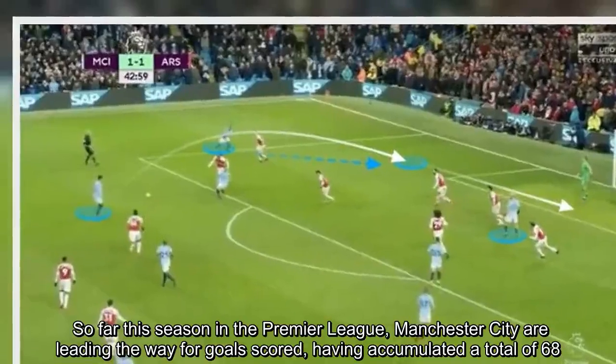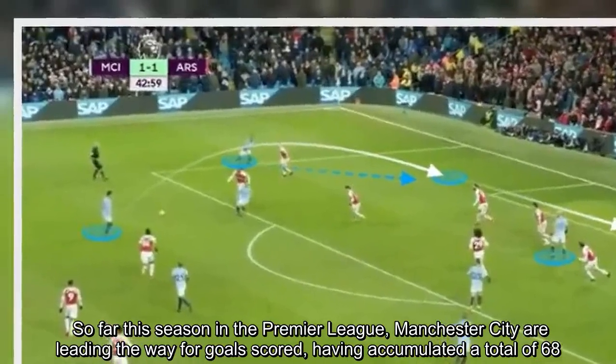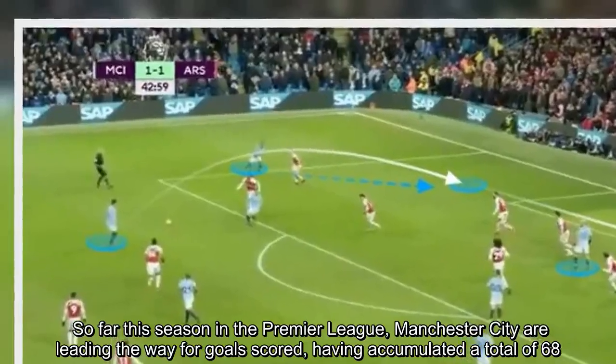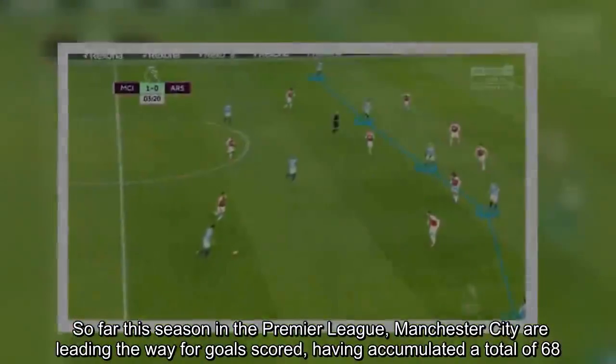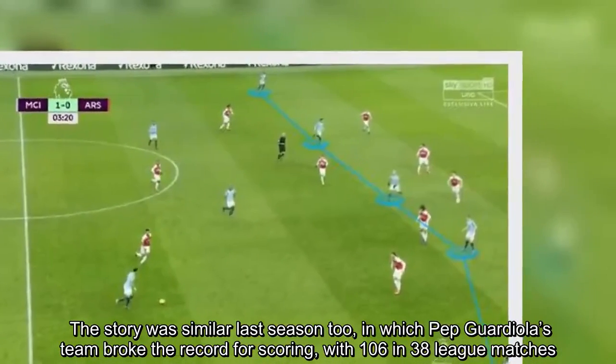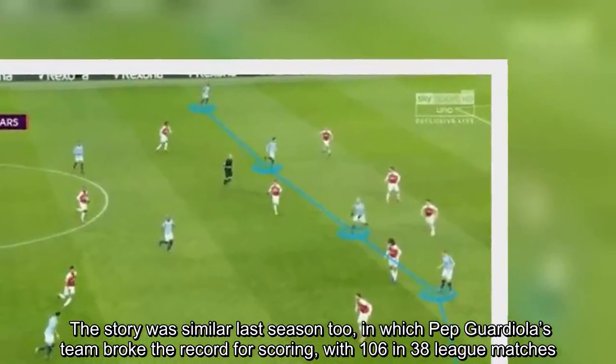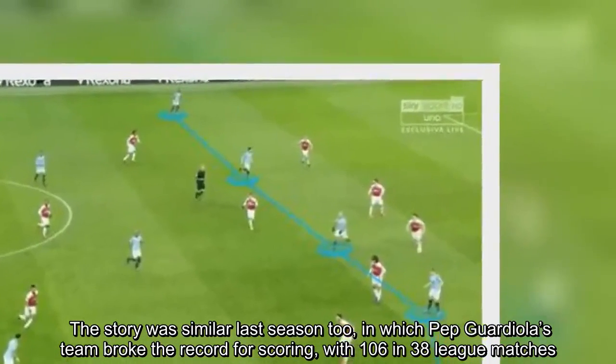So far this season in the Premier League, Manchester City are leading the way for goals scored, having accumulated a total of 68. The story was similar last season too, in which Pep Guardiola's team broke the record for scoring, with 106 in 38 league matches.